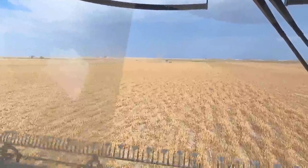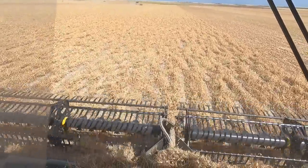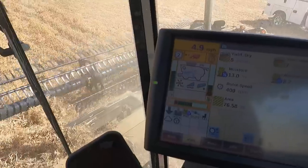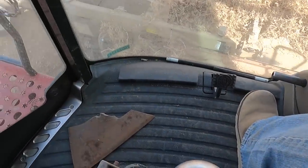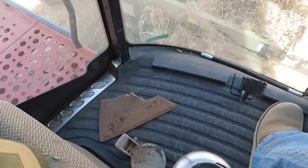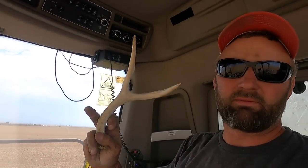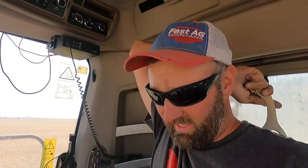This is the last of the peas. These are hailed out, as you can tell. Not much fun cutting. 7 bushel to the acre. And a collection of things I found in the field are growing. My favorite yet though, back scratcher. Oh yeah, that's perfect.